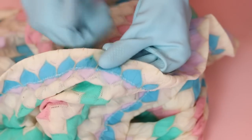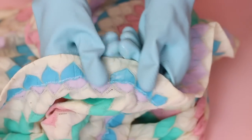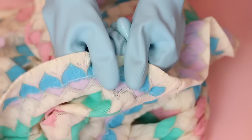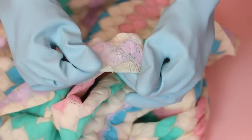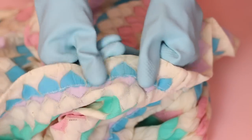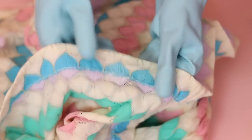So, with the stain remover, you put it into the stain, get it in there real good, and then let it sit for a couple of minutes before washing. Look at this. Oh my goodness. Well, I'll be darned. I can't really see the stain now. I want to really get it in there. You couldn't really see the stain on the front to begin with.